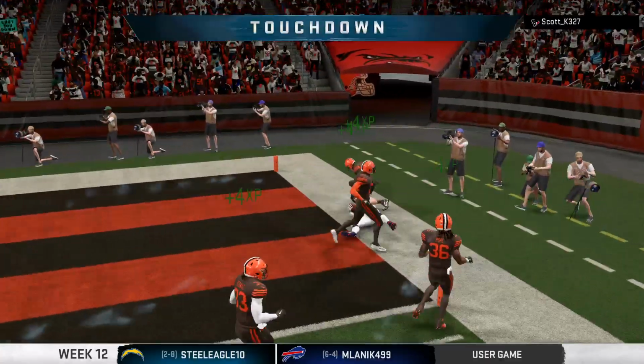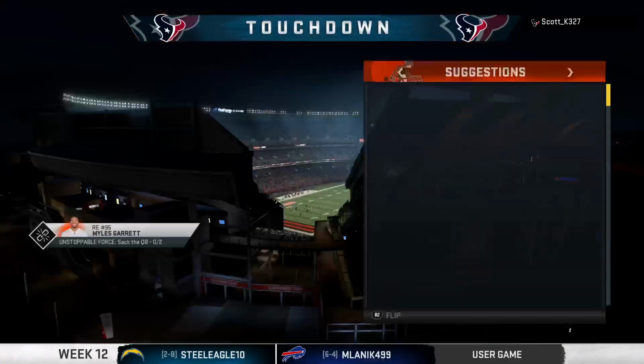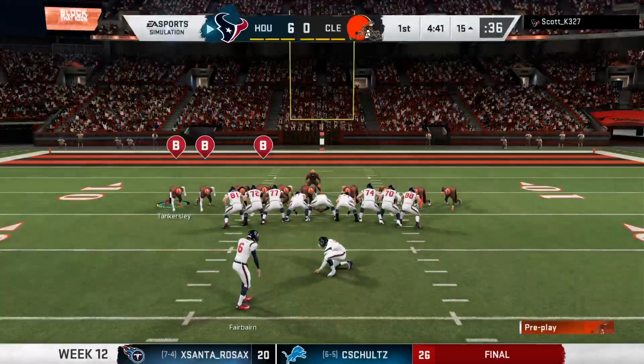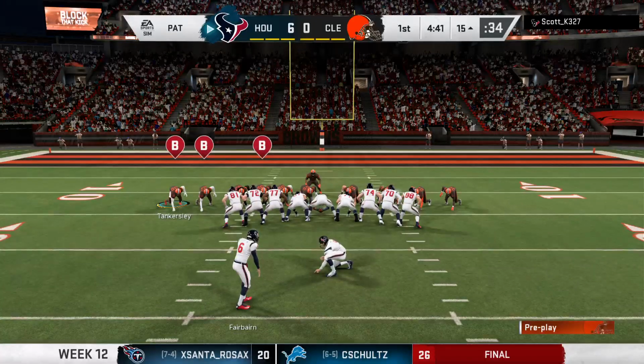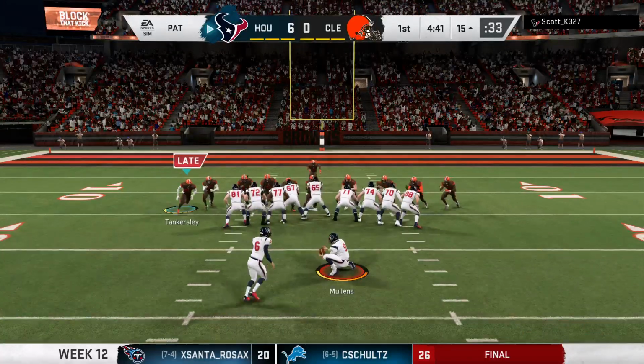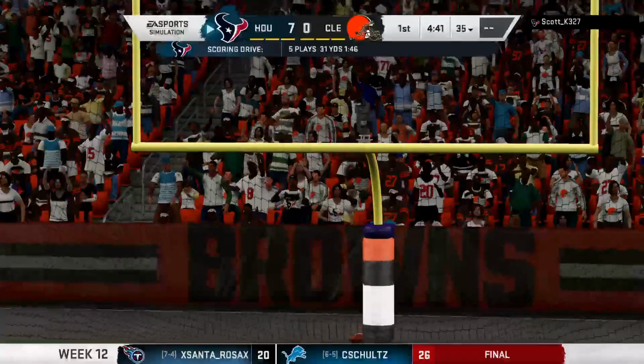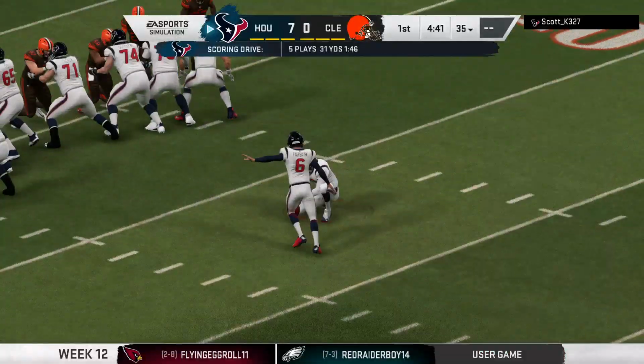And that is caught. Touchdown, Texans. Dawson Knox, his 11th touchdown of the year. And they are able to strike first here on their opening drive. Fairbairn good with the extra point. And it's now a 7-0 game.